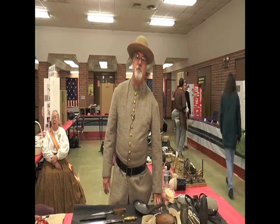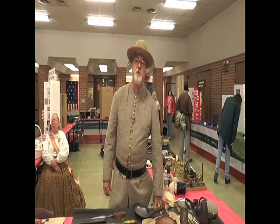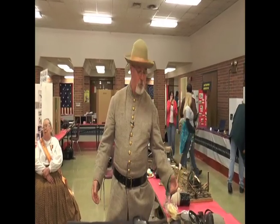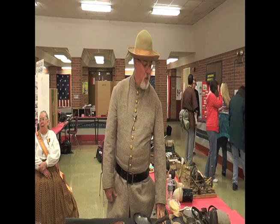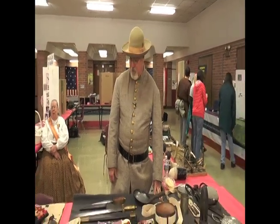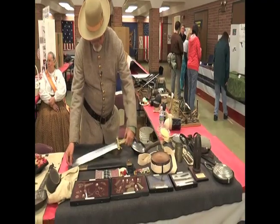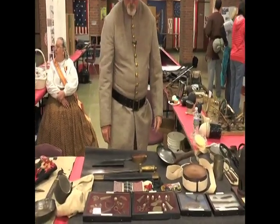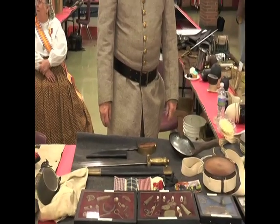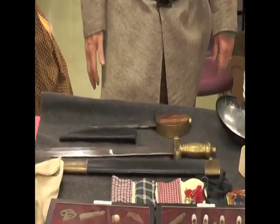Hi, I'm Tom Pennington. I'm doing a Civil War presentation of a Confederate soldier today, or your typical soldier. Some of the things on the table here is what he would carry or have with him in camp. Some of the things that you see in front of me here, this would be an artillery sword, 1831. They would carry that, and behind the gun, they'd have it on their side on a belt.